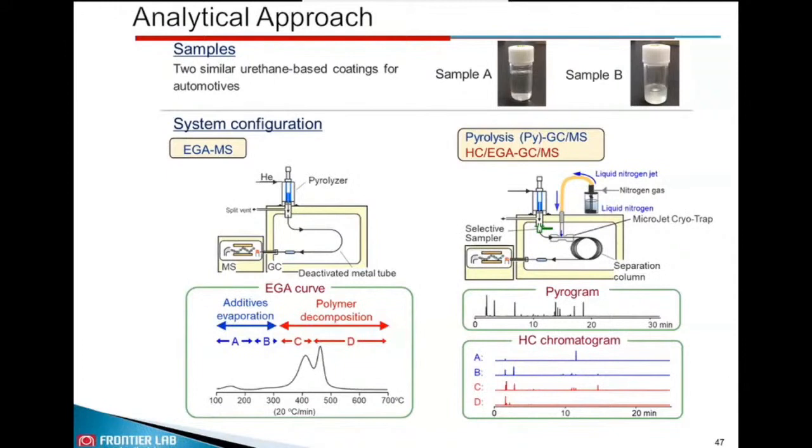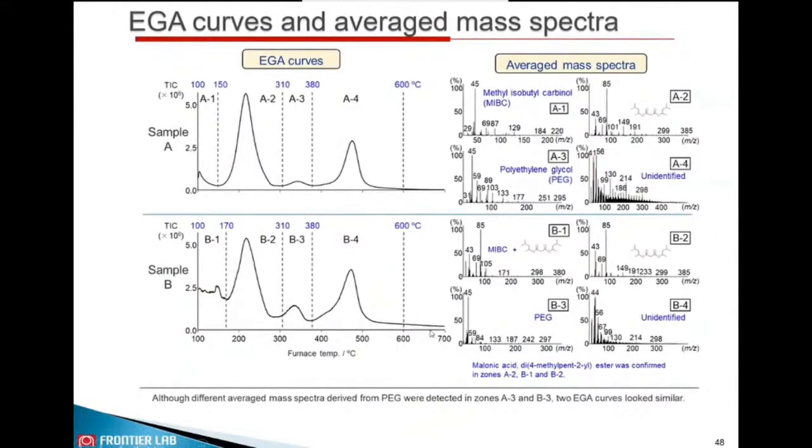So we take our systematic approach that starts with the EGA. Then you decide, because they want as much information as possible, that means you have to do the heart cut method in this case. First let us start with the EGA. That is what we have done. In the EGA, you can see there are multiple peaks. At least we can see zones like A1, A2, A3, A4, four zones, and the same is seen for the other case also. The information you see here is almost the same, but there is some difference in the peak intensity.